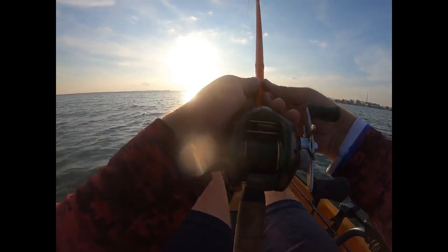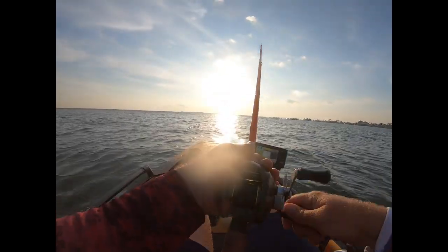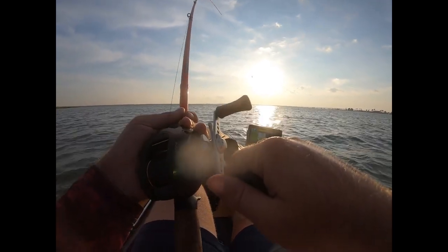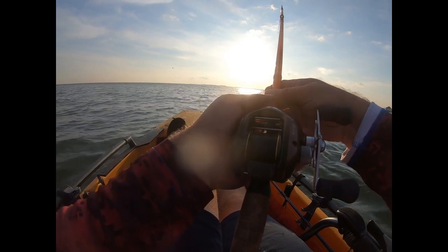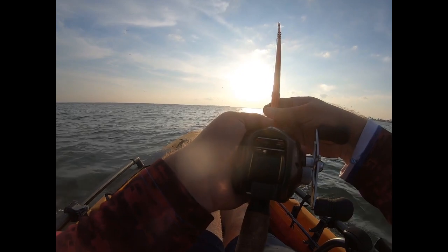Come on. Come on, baby. Come on, baby. At the point now where maybe I should stop kicking towards him so much because I'm allowing him to stay too fresh. Oh, I love doing this. This is better than fighting a big striper by far. This has got a lot more power to it than a big striper.